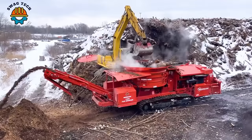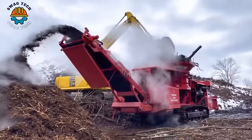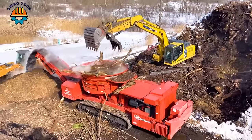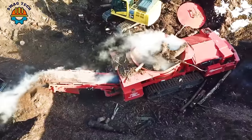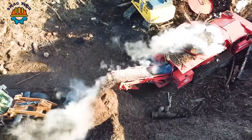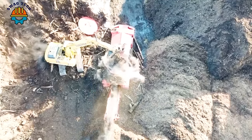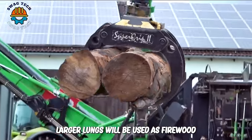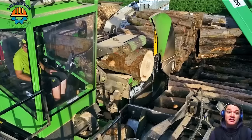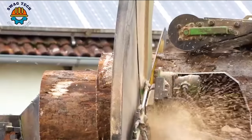The Morbark 1300 B-Tank Grinder uses the principle of rotation. When the material is dropped, it will grind until it is crushed. Larger logs will be used as firewood. For countries with long winters, firewood is an indispensable material during this time.